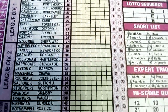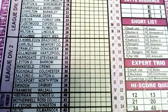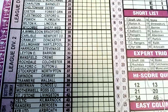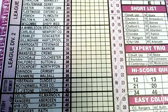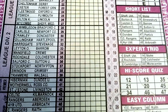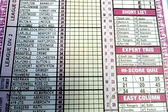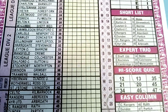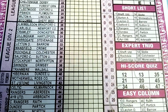Then on the left hand side we have our Division 2, where we have our matches from number 28 to number 39. Then below that we have the Scottish Premier Division, number 40 to 42. Then on the right hand side we have our high score quiz column with our boxes 1 to 7, wherein box 1 is housing number 12 and box 9 is housing number 47.